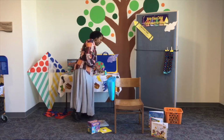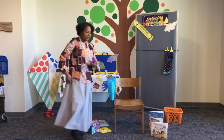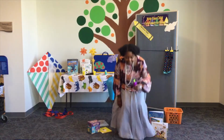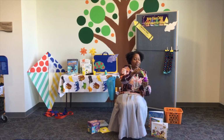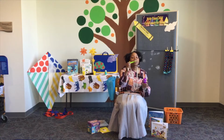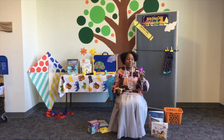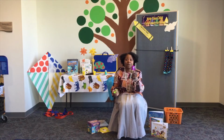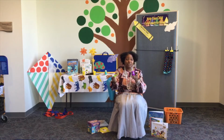If you are like me and you like bubbles, if you're outside on a windy day with your bubbles, then you can blow bubbles and watch the wind take your bubbles away. These are my favorite bubbles. These are called fubbles, so they don't spill. And if you're in a daycare environment, these may be the type that you will want to get.